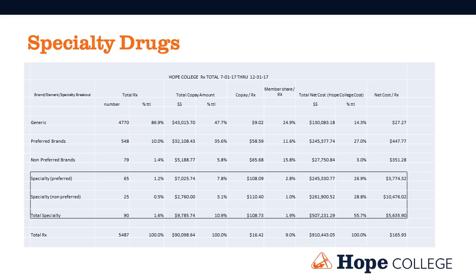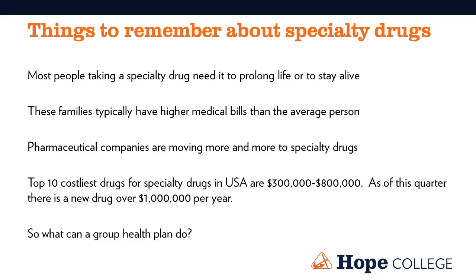Nationally, we know that this is a large question as to what plans are to do with employees who need these specialty drugs, given that often there isn't much you can do to offset the cost of these. But let's take a moment first and talk about the need for specialty drugs. One thing that we want to make very clear is that those who need to take the specialty drug often need, and we mean need, these drugs. They're using them to prolong life or to stay alive where no other options are available. So please hear us that if you need a specialty drug, we understand the reasoning behind those drugs.